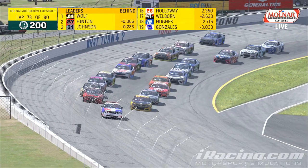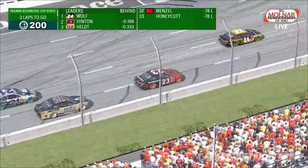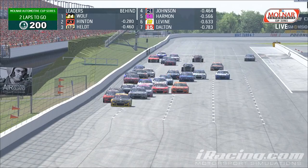So the pace car is going to drop down pit road here, and we're going to go green one last time. Eric Wolf, nice jump. And there it is again. Guys are right up into the bumper of the guy in front of them. The 23 there of Hinton, we know he has a slow car. Four wide on the front there.